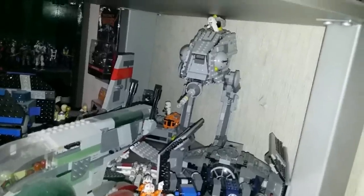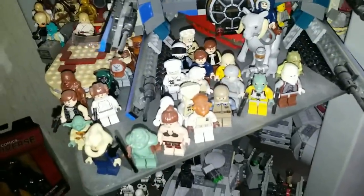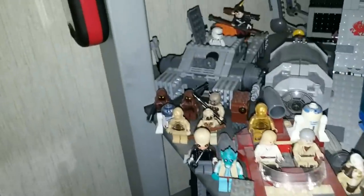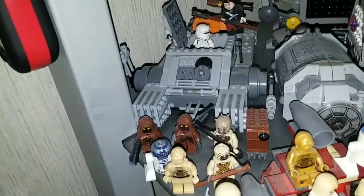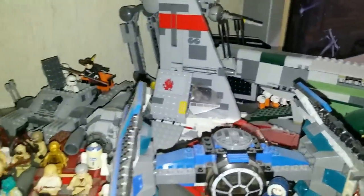Is that the ATDP? And then that's the ATAP, I think. I don't know. I always get that wrong. I don't know why. Then over here, classic Interceptor with some OT characters. Land speeder. Then I got that Rogue Friday, just so I could get the Revan minifig. And some of those are kind of newer, but then again, I got them on sale, or I just felt like buying them.